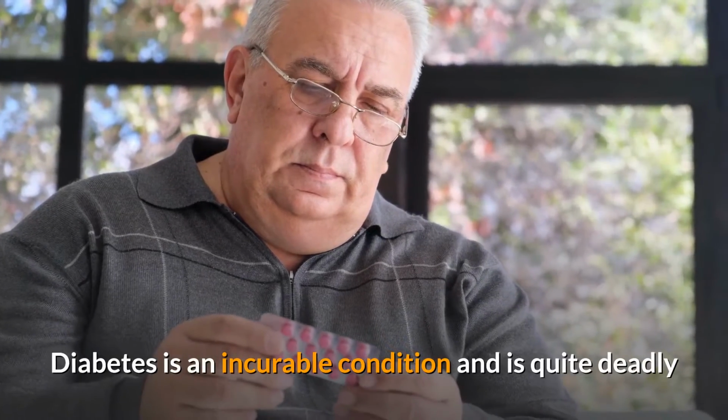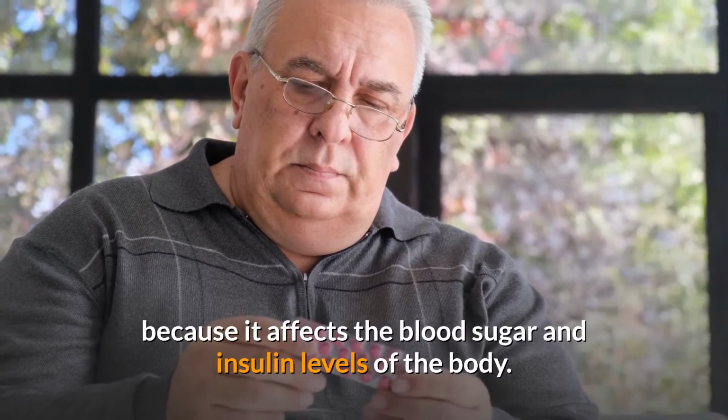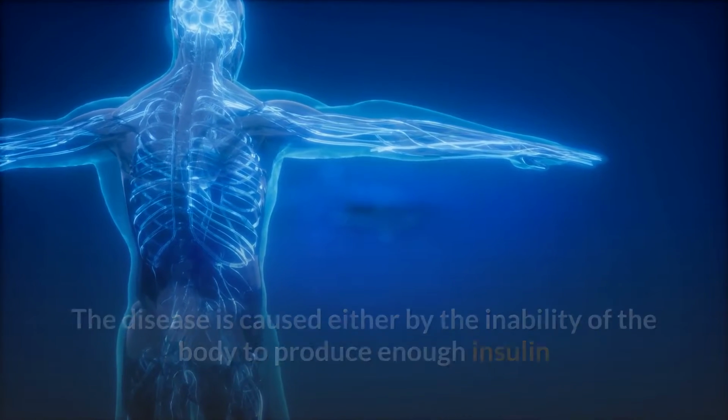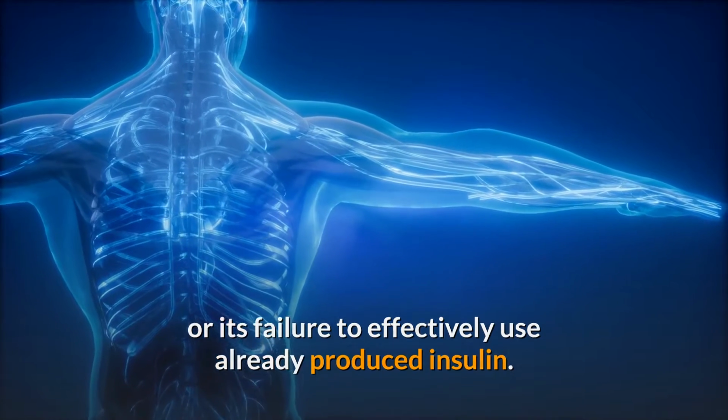Diabetes is an incurable condition and is quite deadly because it affects the blood sugar and insulin levels of the body. The disease is caused either by the inability of the body to produce enough insulin or its failure to effectively use already produced insulin.